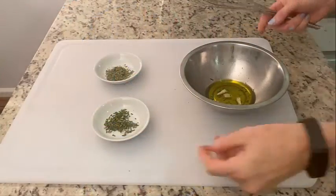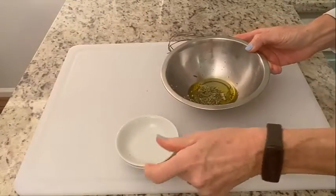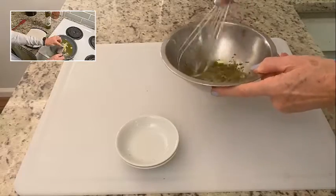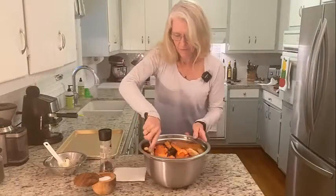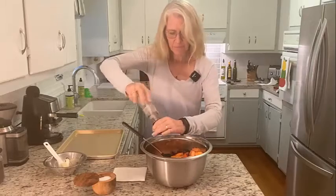Mix the olive oil, garlic, rosemary, and thyme. This rosemary and thyme comes from my garden. I like to gently saute the garlic in the olive oil so that it picks up the garlic flavor. Pour the olive oil mixture over the vegetables and mix to coat.